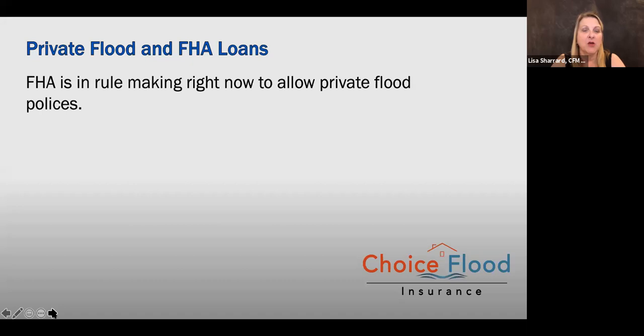FHA loans, we have new private flood. FHA is in rulemaking right now to allow private flood insurance policies. That's been something we've been kind of stuck with. We have not been able to utilize the private market for FHA loans because of the Biggert-Waters Act and the prior act in 1994. They required NFIP policies. So FHA is now in rulemaking to allow private flood.